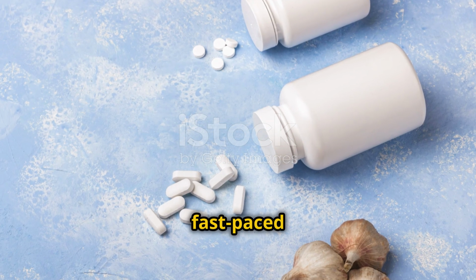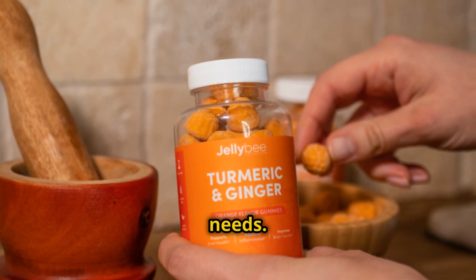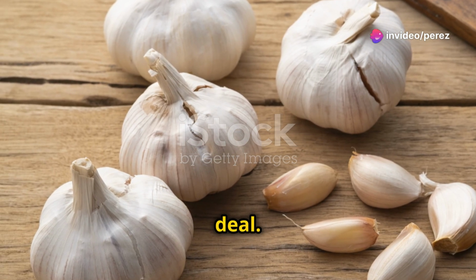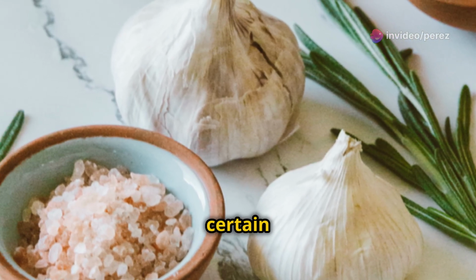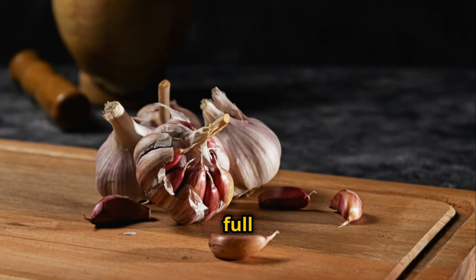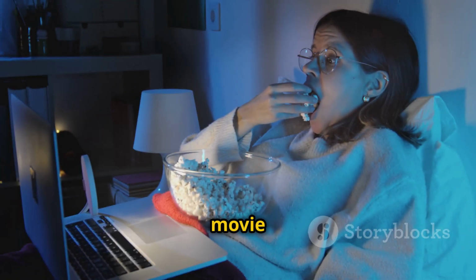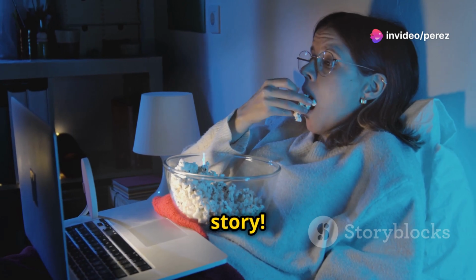In today's fast-paced world, it's tempting to reach for supplements as a quick fix for our nutritional needs. But when it comes to garlic, there's simply no substitute for the real deal. While garlic supplements may offer a concentrated dose of certain compounds, they often lack the full spectrum of nutrients found in fresh garlic. It's like watching a movie trailer instead of experiencing the entire film. You're missing out on the full story.